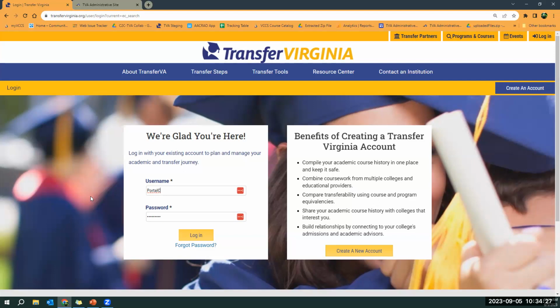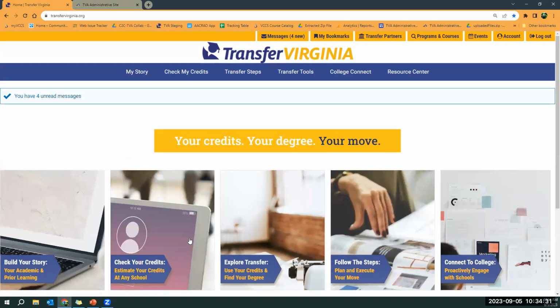This way, your student can add courses that they take or exams that they take in high school, and then continue and add their community college courses or their university courses to that. You, as a high school counselor, can build an account the same way. And I'm going to show you how to add courses to a portfolio.